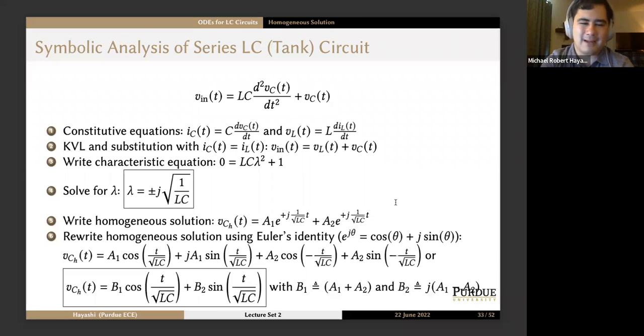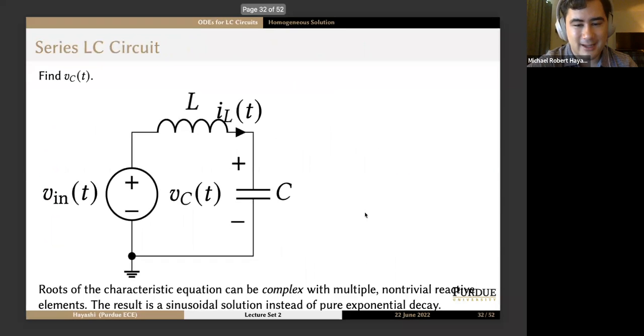Now we'll write the homogeneous solution as V sub CH of t is equal to A1 e to the plus j 1 over square root of LC t plus A2 e to the minus j 1 over square root of LC times t. And this is a perfectly valid formulation. You would get complex values for A1 and A2 if we were to try to solve this out completely, assuming the circuit is at rest.